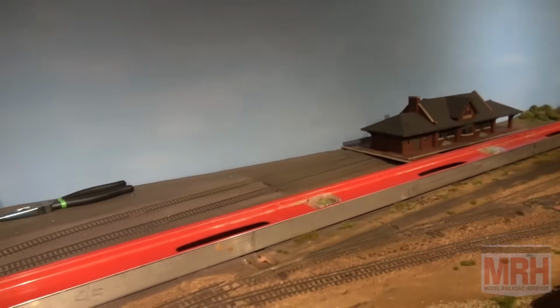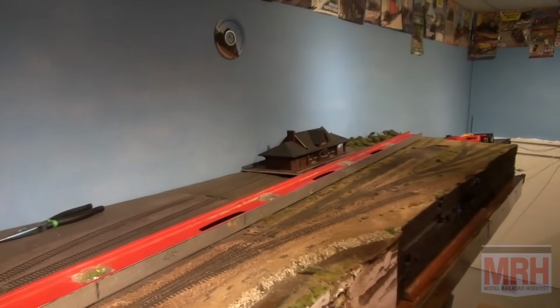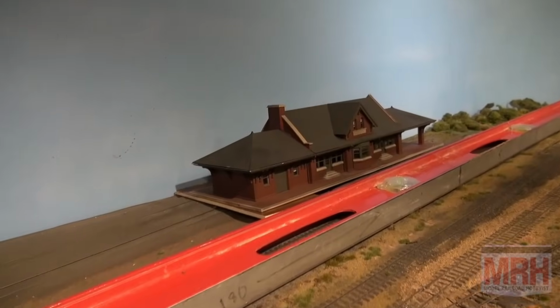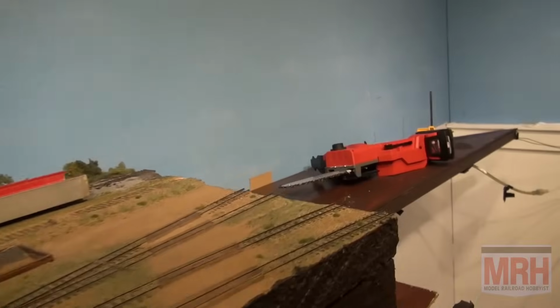Centering it better so that the engines up front and the baggage car get past the station, and then the passengers and the passenger cars could get off. It'll center it by moving the main line away from the wall. I'm pretty sure I can afford another 1.5 inches.